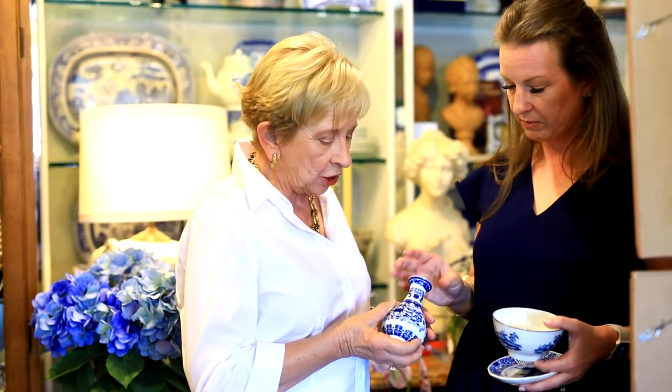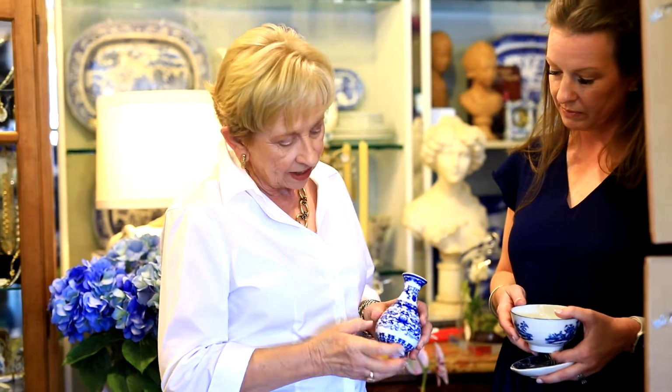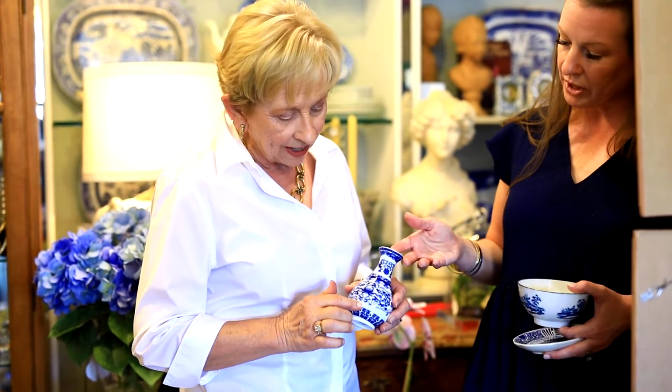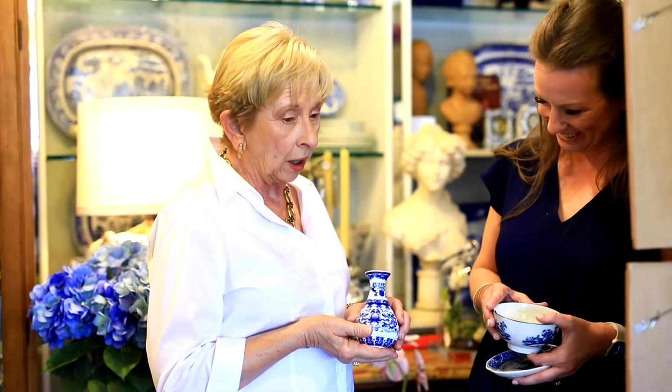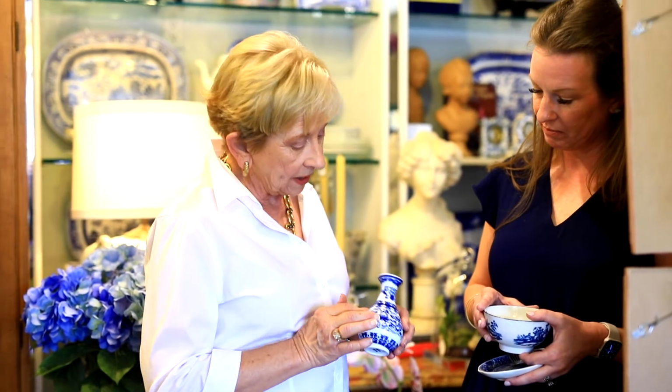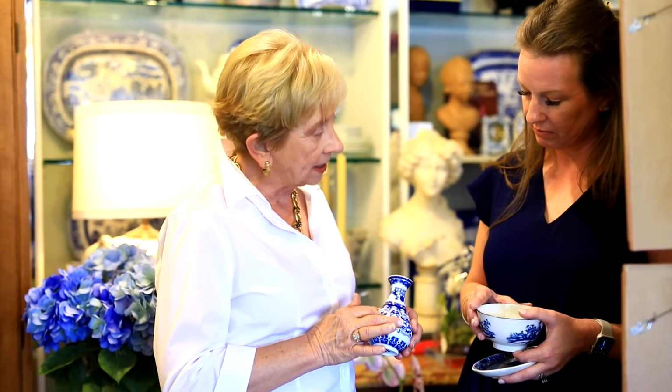This is a new little Asian piece, and you'll see that it has very delicate and detailed drawings. Now, how can you tell this is new? Well, I know this is new because I bought it from a Chinese family who still makes it the same way they have been made in the same location for 200 years. But the good thing about this one is the fine detail.